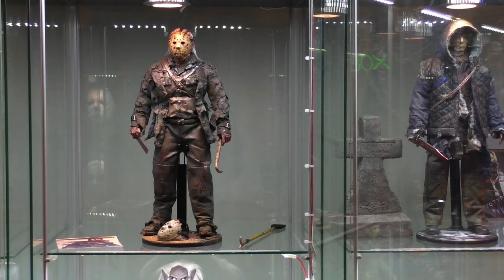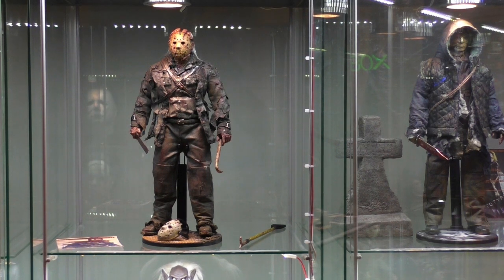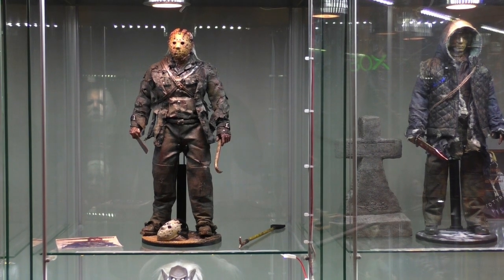This piece in particular pretty much has everything that I desired and wanted in a Jason X or Jason Goes to Hell figure, despite it being concept. And we'll go into those details. So, as you can see, this is the figure right here. All right, and we're going to go into some details.